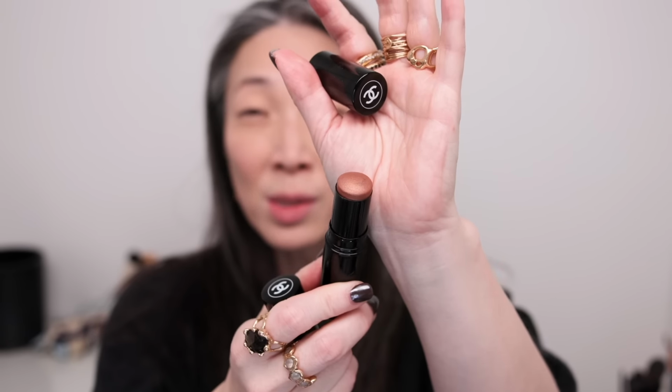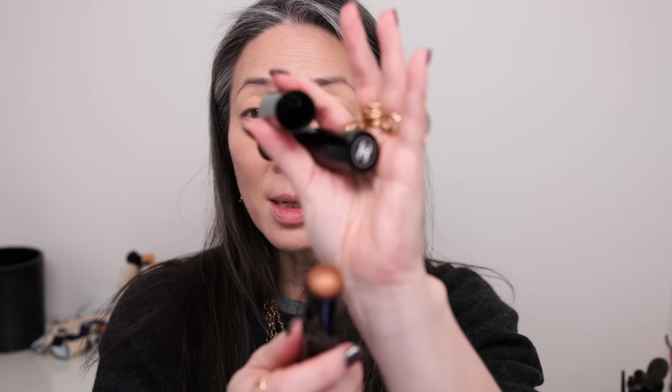And then I have some stick products. Or I should say I have one stick product. I have got the Balm Essential in Golden Light. Their Balm Essentials are pretty sheer, so this would also be very, very light. And then I have Solar Glow, another Balm Essential. This is a little bit more copper. So I've got 2 bronzing options in terms of the sticks.